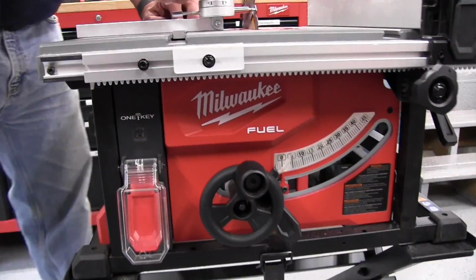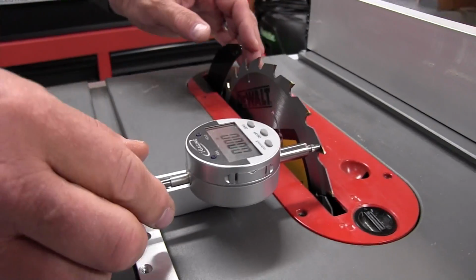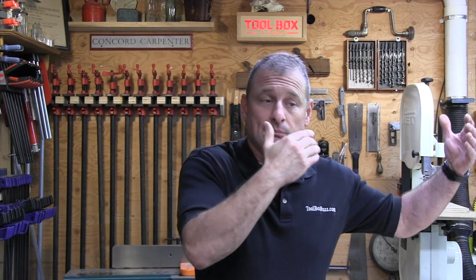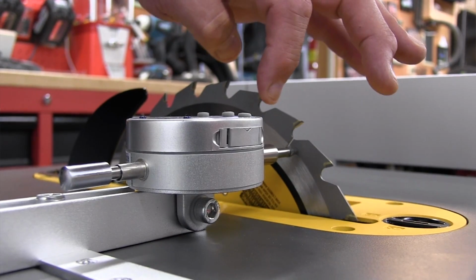Blade runout. Blade runout is basically a term that describes whether, and how much, the outside edge of the saw blade wobbles while being held by the motor shaft, the arbor that holds the blade. In this comparison, we used the same never-been-used blade to measure both saws, and using the same blade results in an accurate measurement of the saw's contribution to runout.